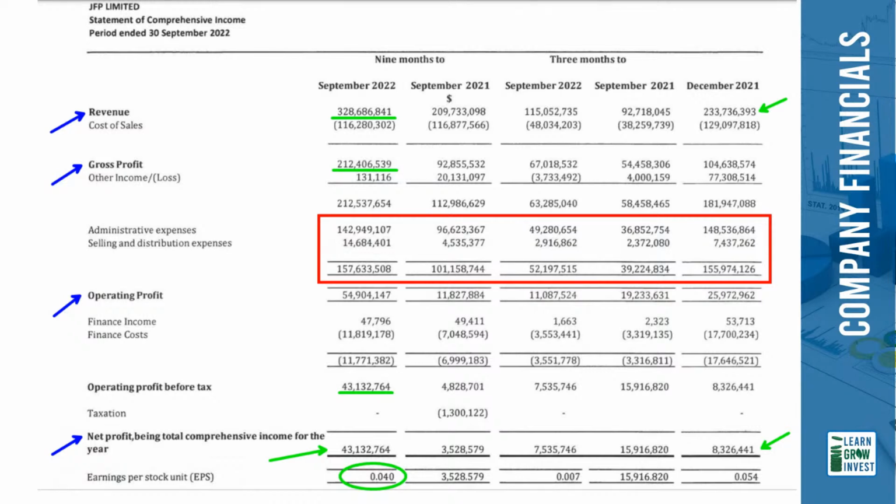Down to the bottom left, you have the EPS for the 9 months ending September 2022, right? If you have any questions, just let me know. But I thought that'd be easy to explain so that you're not looking all over the place, right? So we see where revenues actually are at 328 million, and at this point that looks to be maybe about 40% of their entire revenue for 2021, right? So that's good to see in comparison to 9 months 2021: 209 million versus 328.